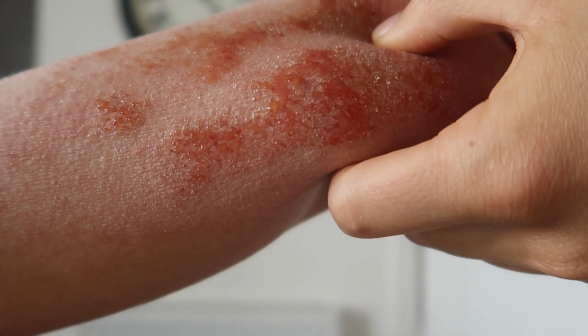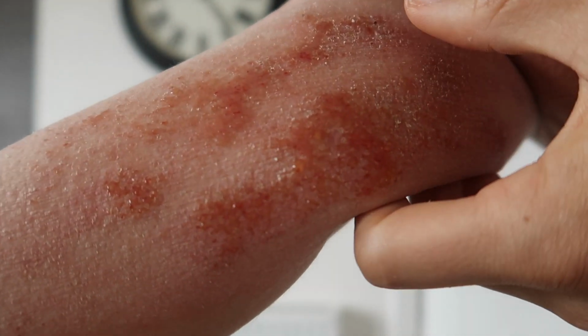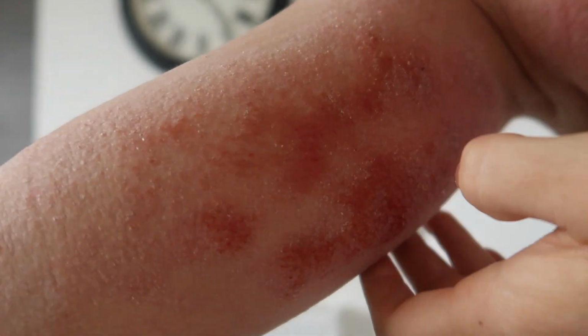You can see it's just pouring as I've woken up. It's an actual nightmare.